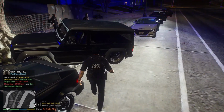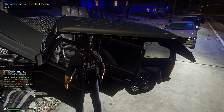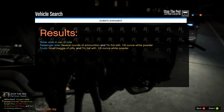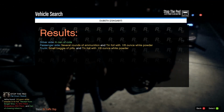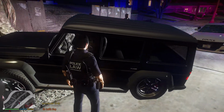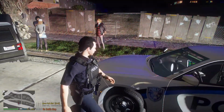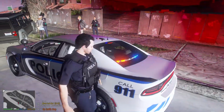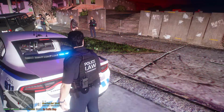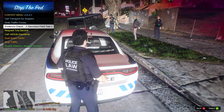Okay, so she has a half-gram of white powder in tinfoil and 2 pistols on her. Several rounds of ammunition, some more paraphernalia, baggy pills, and some more paraphernalia. Okay, so what we're gonna do, if you guys want to watch them, I'll get the weapons run. We need to run the weapons, field test for possible narcotics, and then we also need to run a background on that gentleman there.